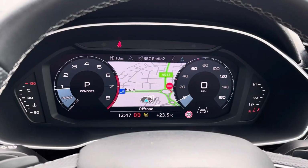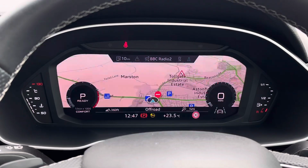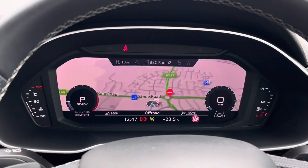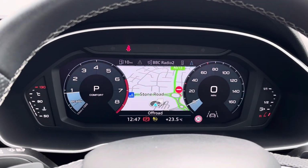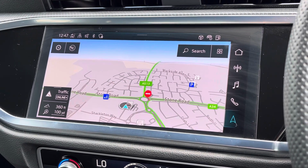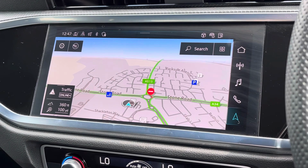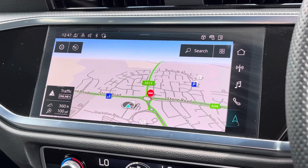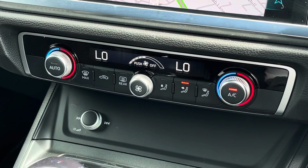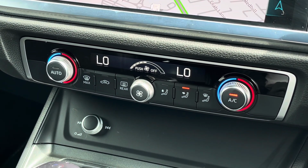Above now there is the virtual cockpit display, which does feature the 2 digital rev counters, and when pressing the view button on the left hand side, you can also change the view of this overall display. To the centre of the dashboard now, we find this fantastic MMI touchscreen display, which features the satellite navigation, and does also allow access to Apple CarPlay and Android Auto. Moving just below this now, we find the equally impressive climate control, which is very easily adjustable.